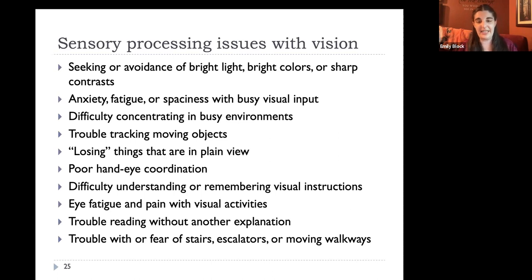Difficulty comprehending and remembering visual instructions. And eye fatigue, pain, and even trouble reading. Headaches also sometimes can be from trouble processing visual information. And this one was kind of a surprise to me and explained a lot of my childhood: trouble or fear of stairs, escalators, or moving walkways. So that might be something that some of you relate to and never quite knew why.